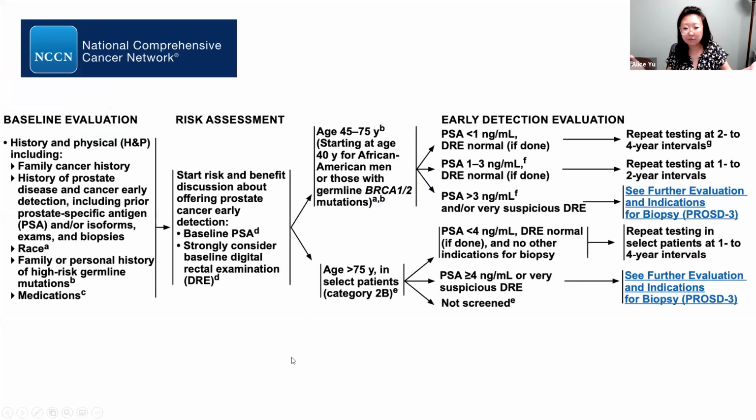So when we put all this information together, these are the NCCN guidelines for PSA screening, and this is what we use a lot in North America. What we recommend is that first you start off by taking a history and a physical exam, and that's how you identify some of the risk factors for prostate cancer, such as a family history of prostate cancer, race, any family history of germline mutations, for example. And then you start with a baseline PSA and a rectal exam.